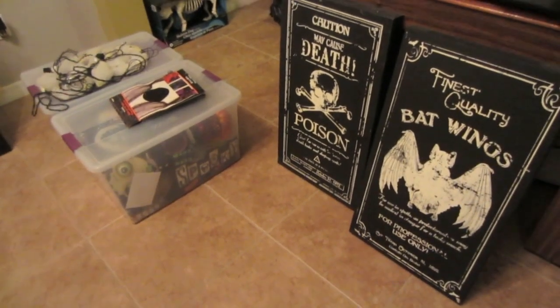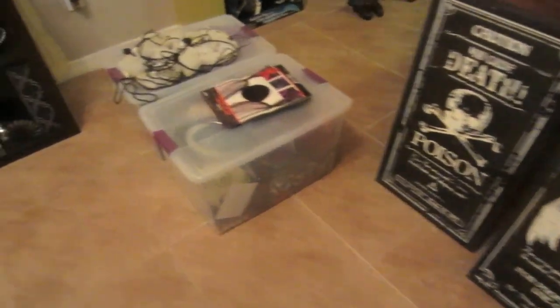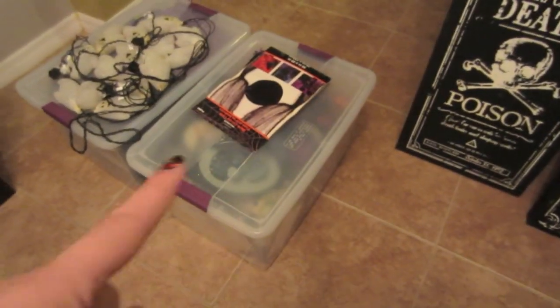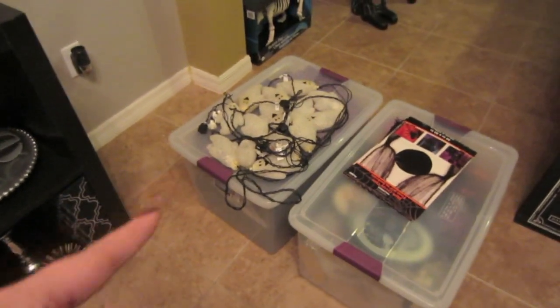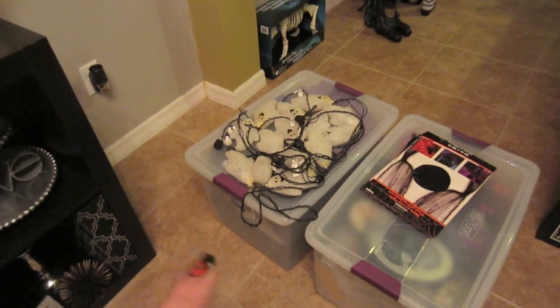Okay, so basically this is what I've brought in from the garage at this point. And I set these up right by my bookcase. This container right here has most everything that goes on the bookcase. And this container is all my linens, tablecloths, curtains, all that stuff.